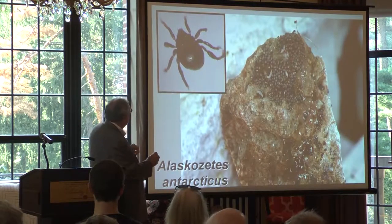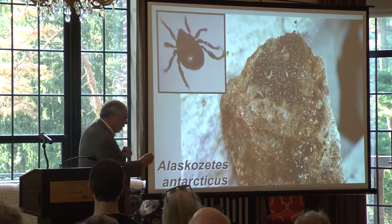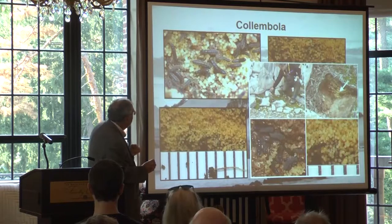This is also a little mite, sort of the size of a pinhead, that lives down there. We've done some work with this species as well. And there's some Collembola.